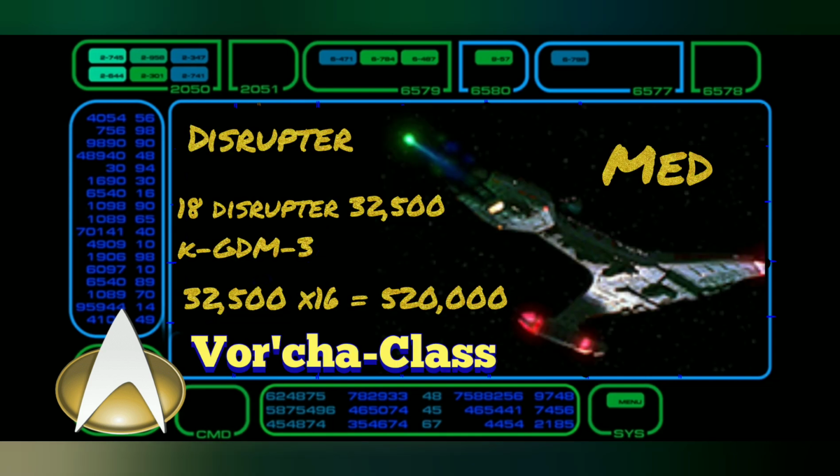Alright, so the actual full power of a disruptor is only part of its strength. How many times can one of these disruptors fire? For the Vor'cha-Class cruiser, it is up to 16 times. That's 520,000 points of damage. That's a significant amount of firepower. So each one of these disruptors is putting out 520,000 points of damage. If you're curious about the power scale, that means one Klingon barrage from its standard disruptors could destroy a Jem'Hadar fighter.